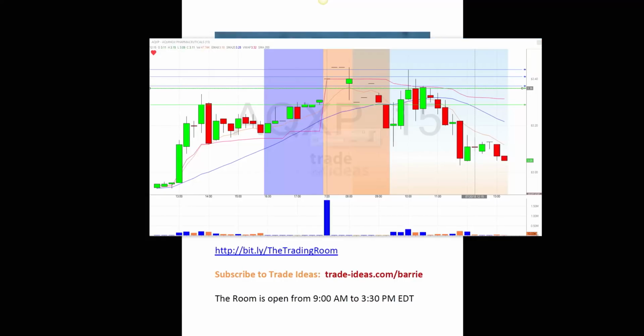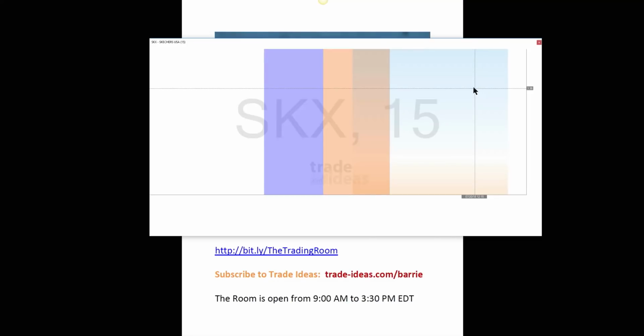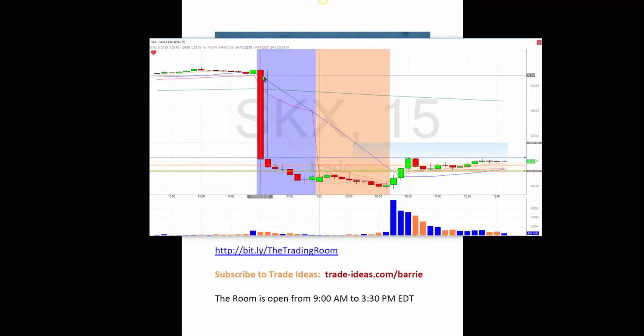Skechers was sort of an interesting one. Had earnings today, actually after hours yesterday. That's what the mauve area designates. So huge drop after hours. Basically it was not doing too much in the pre-market. This is the tan area. Then it had a little bounce. And so I decided to play the bounce. I got into the bounce at what was it?